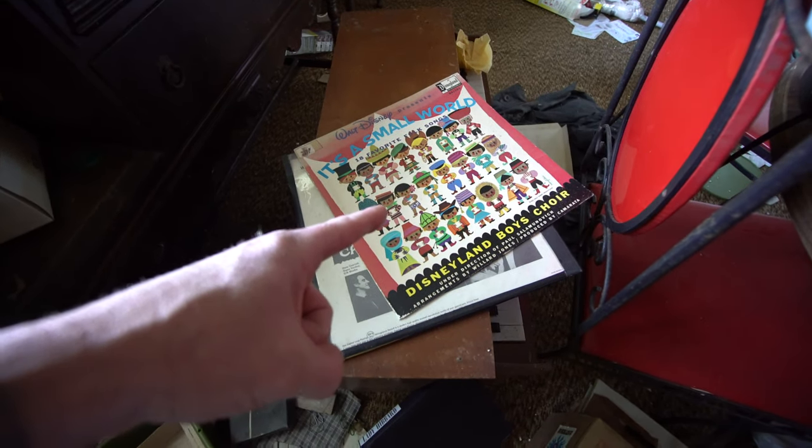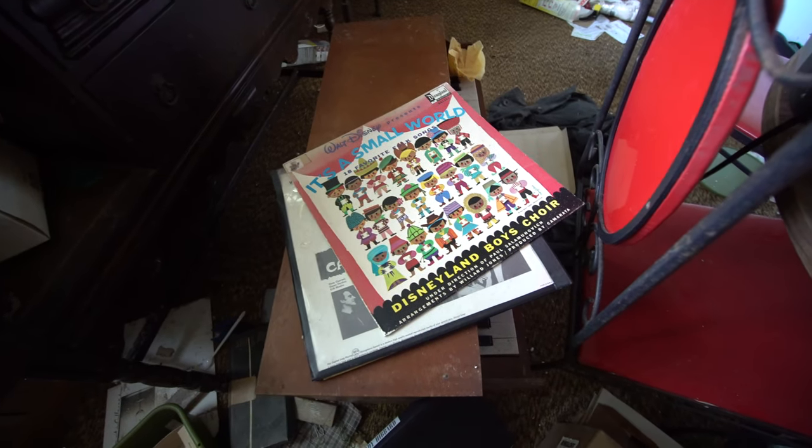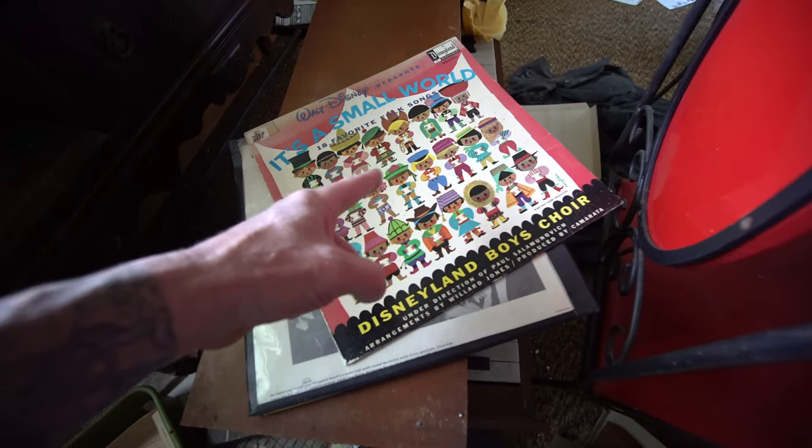This is my favorite thing in this entire house. I love this. This is great. All the old Mary Blair artwork on there too.